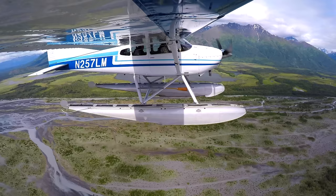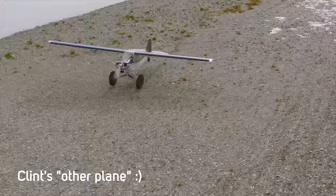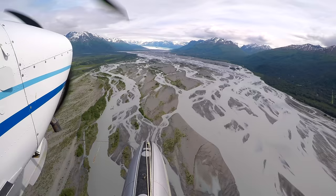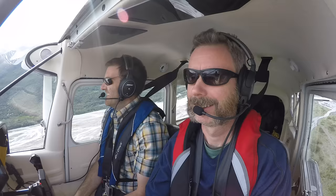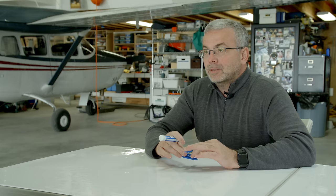So that's our playground with the Super Cubs. We'll come out here and land on these gravel bars. And it's fun when the wind's blowing 30, 35. You come in and touch down and the tires don't roll at all. And then you take off and you pull flaps, you drift backwards, and you come back and land in the same spot. That's crazy. And then by the time you guys got to the glacier, you had white caps, 1 foot waves, and approximately 30 to 40 knots of wind, and that was probably late in the afternoon.